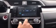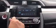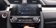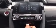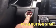Climate here so we can adjust AC, heat, things like that, versus the standard turn knob which you found on the Jetta. This happens to be an automatic, and as we talked about earlier, this does have the push to start as well. It will be located here.